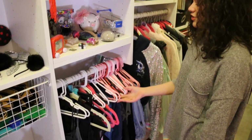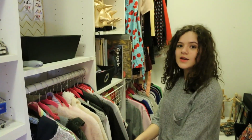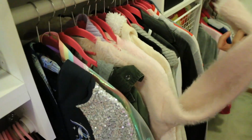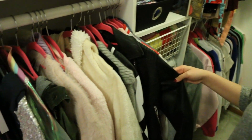Down here are all of my jeans and leggings, and over here I have camis and ballet gear. Here I have a whole bunch of different jackets. Some of them aren't like outdoor jackets. Like this is just one that I wear around the house from time to time, and then I have sweatshirts and just jackets that go with certain outfits.